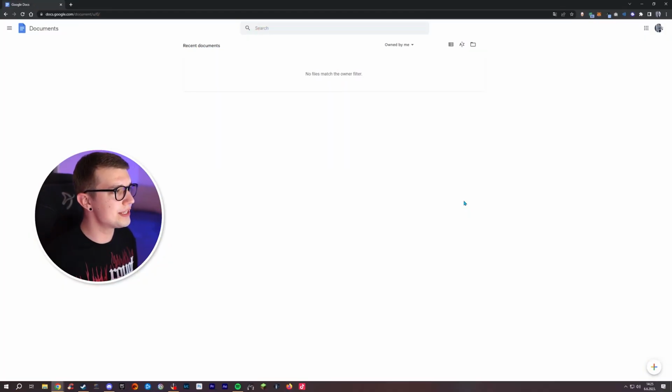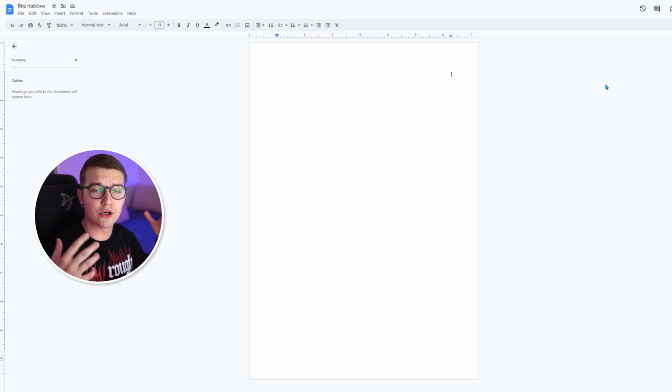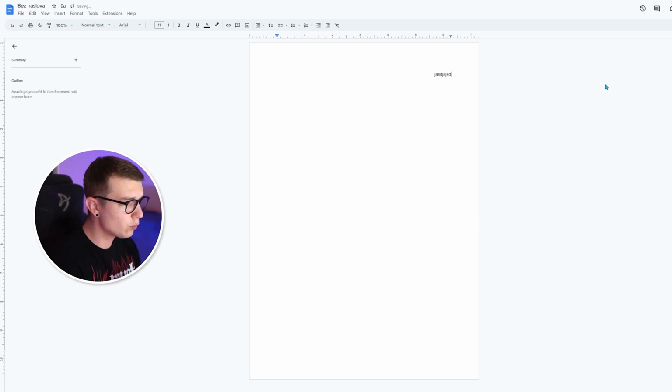So all you have to do is go to docs.google.com if you want to set up your Word document, for example, and it will show you this right here. I currently have no documents set up or anything. All I have to do is click on the plus sign in the bottom right. This will open up your empty blank document right over here. Now you can write whatever you want over here.